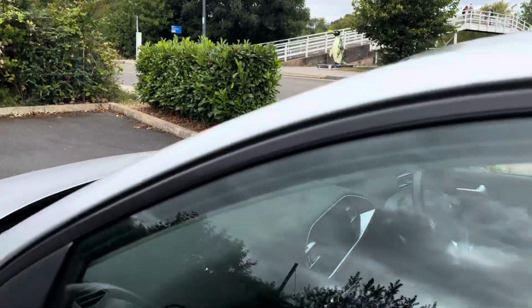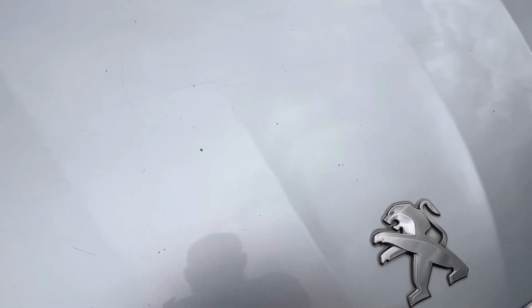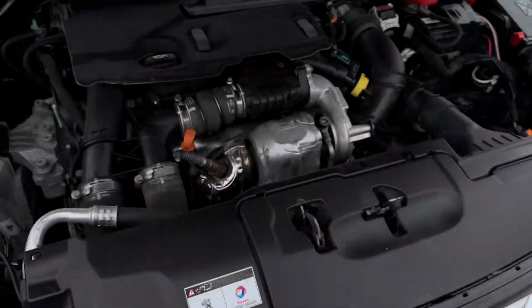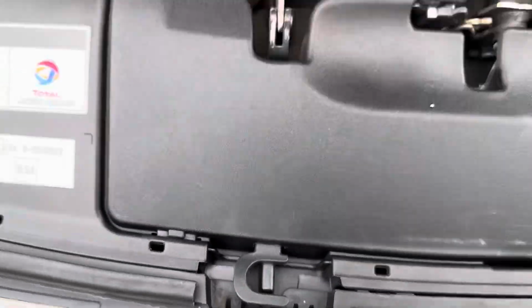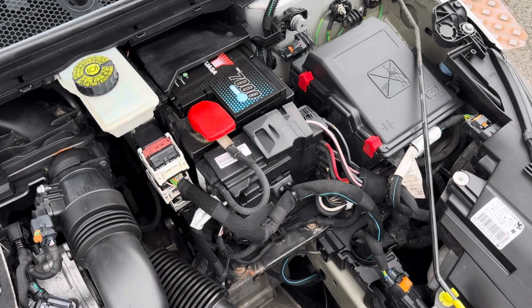That's just where you can see they've tried to get into it when they've locked the keys in it. We'll show you under the bonnet whilst we're here. And your bonnet release is just there. So underneath the bonnet, this is all looking pretty positive, to be fair.